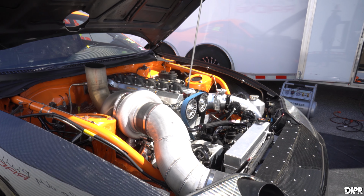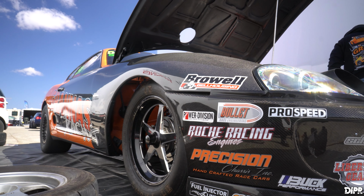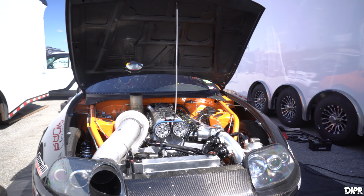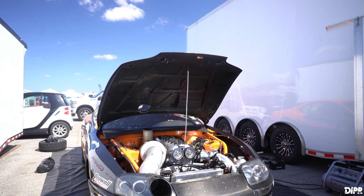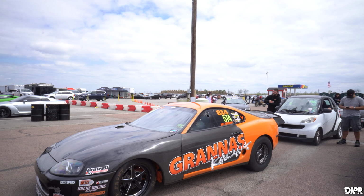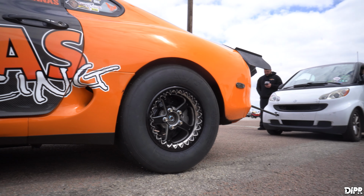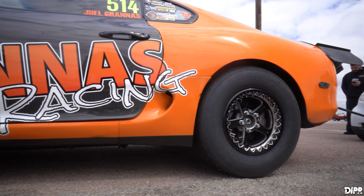The head is Head Games Motorworks built, ported, basically the race package head. It's a factory cast head, just ported, polished, all the good stuff done for race. The cams are GSC R2Ms. It has a Precision 102 millimeter turbo on there. I always run Precision because at the track you always see the fastest cars, and what are they on? They're on Precision. So that's what I always run.